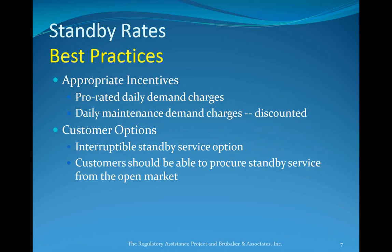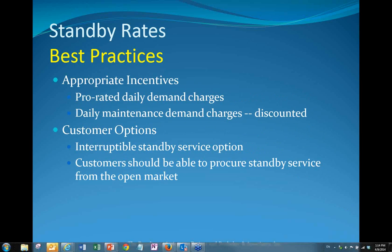The next thing we examined and identified in terms of best practices for standby rates was that the rates should be designed in a way that provides appropriate incentives for customers to behave in a way that minimizes the cost of standby service on the utility system, in a way that also recognizes appropriately the costs that customers impose on the system when they're taking standby service. So one principle we identified was the notion that you should develop prorated daily demand charges for the points in time when the customer is actually taking standby service.